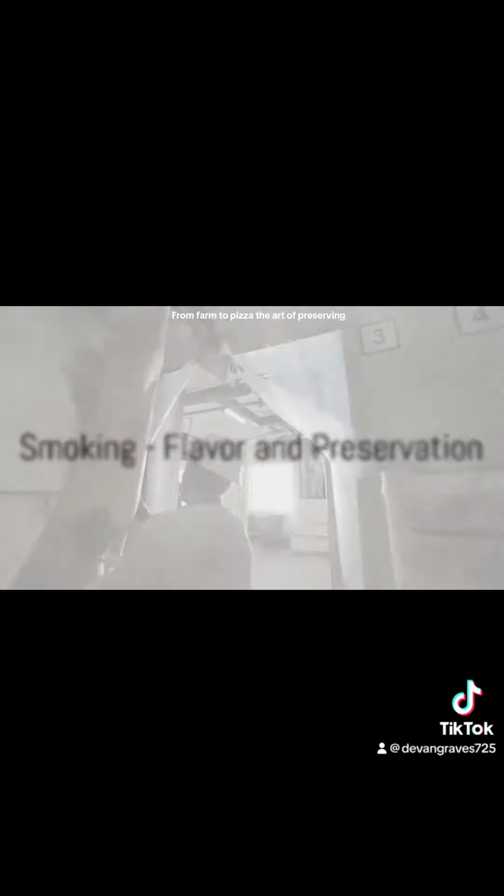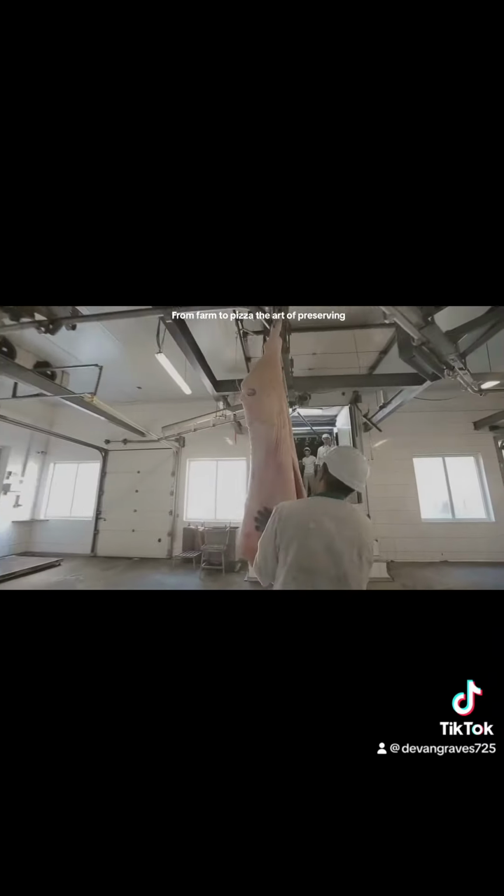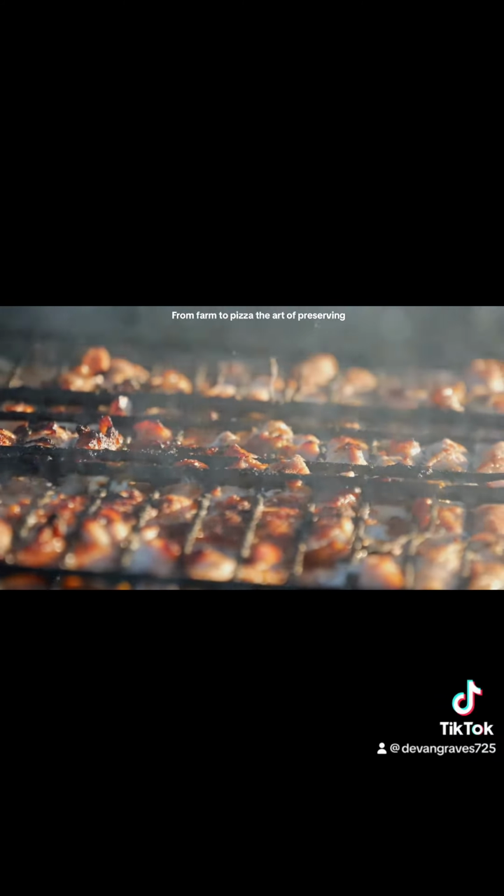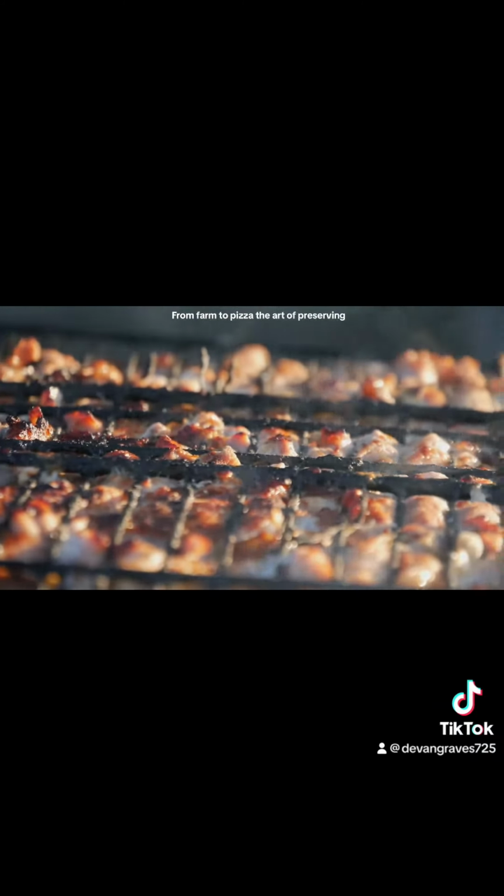Let's move to the Age of Discovery, where explorers spent months at sea, carrying barrels of salted meat, hardtack, and other preserved foods. But salt wasn't the only game in town. Smoking, another ancient method of preservation, was also in play. By exposing meat or fish to smoke, our forefathers could add flavor while also preserving their catch.